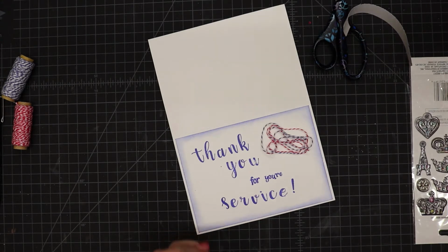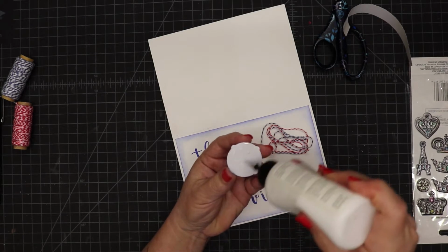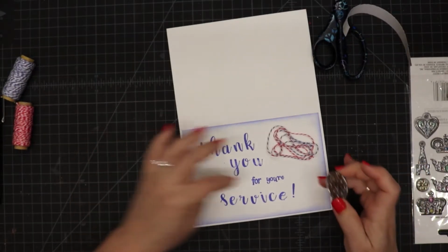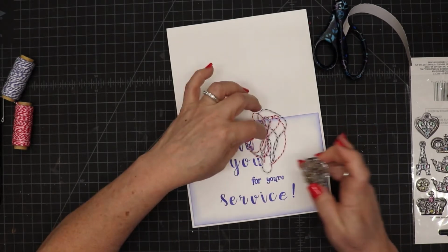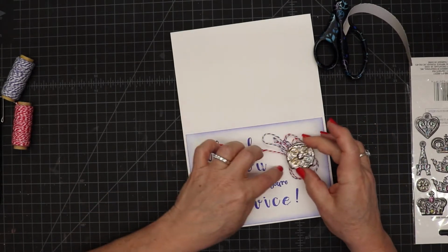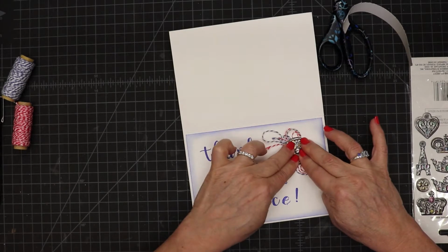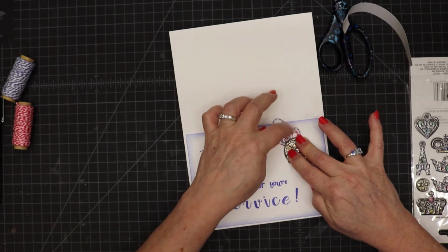And I'm going to use some art glitter glue to stick that down on the inside of the card. I don't know why my camera keeps going out of focus, but I'm sorry for that. And here I am just trying to get the string to cooperate. I think that's finally. But then you'll see that the art glitter glue didn't go all the way through, so I'll have to put a little bit more on there.